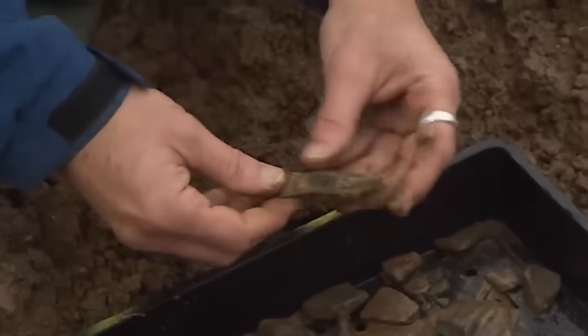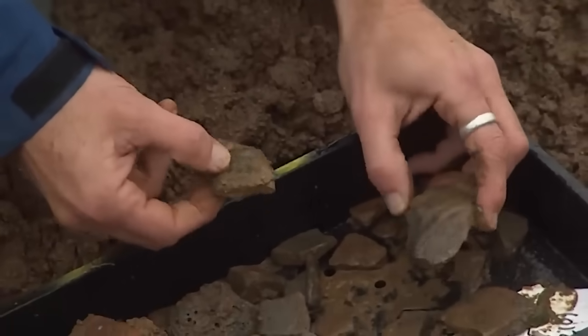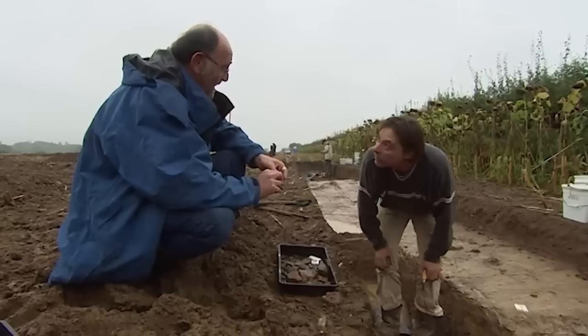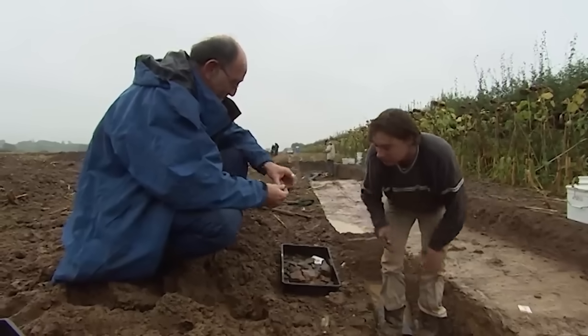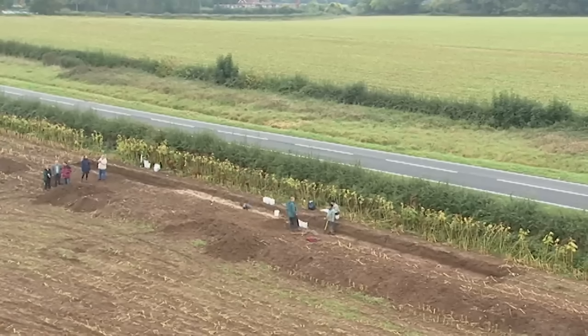What we've got here is a shallow platter and this cordon vessel, and I think we're looking at a sort of late 1st century AD group of pottery here. Right, so pretty early. Yeah. Early then. So we now know the defences were constructed around 90 AD, when the settlement was already here.